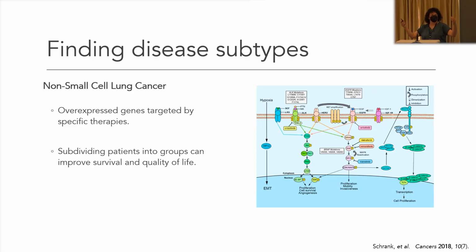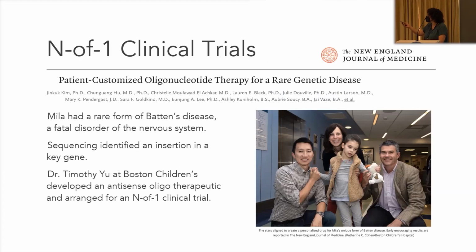Then there's another whole group of people who, when they think about precision medicine, are thinking about something entirely different, like an individual clinical trial, right, or a drug developed for an individual patient. And a lot of these kinds of things have come up, particularly in the realm of rare pediatric genetic disorders. So the maybe most famous example of this is this drug Milasen that was created for Mila, who had this rare form of Batten's disease.